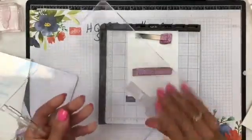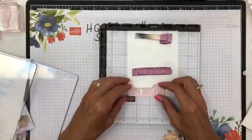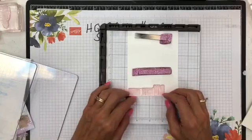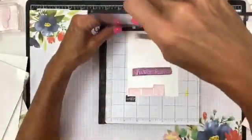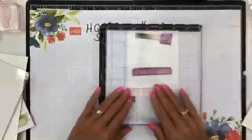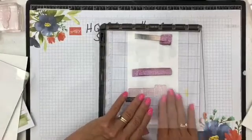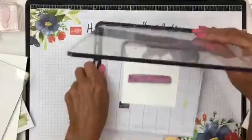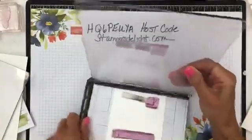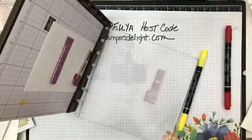Okay, so here's the first present, or the first part of it. This is a 2-step stamping. I'm going to put that right there. Okay. I'm going to go ahead, press that down. Okay, now I'm not going to take it off. Okay, I'm going to turn it around. I'm going to take my markers and I'm going to do some coloring.